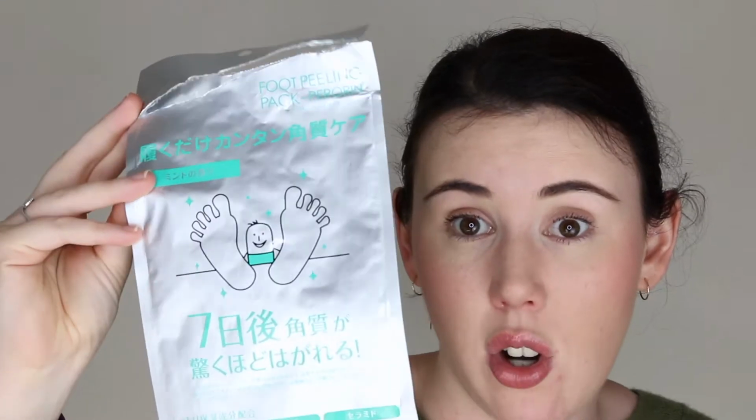I've got one of these foot peeling packs. One, I wouldn't be able to repurchase this, and two, I wouldn't if I had the opportunity because I feel it didn't do anything for my feet. So it's a no for me on this one.